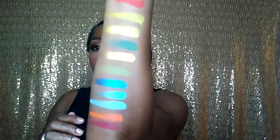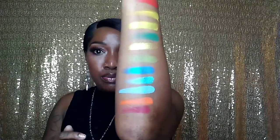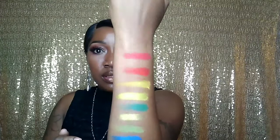I'm sorry, I didn't tell you guys what these first 3 were. The first one was a matte, the second one was a shimmer, and the third one was a shimmer. And the last 3 in this row are all mattes. So that is the first and second row. Look at that, you guys. That is beautiful. First and second row.